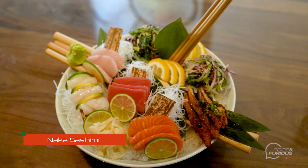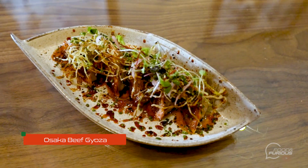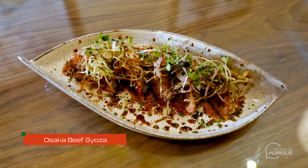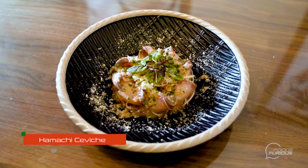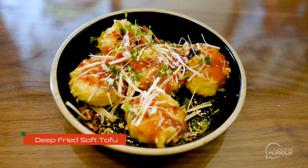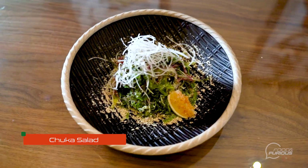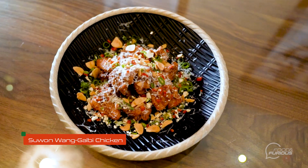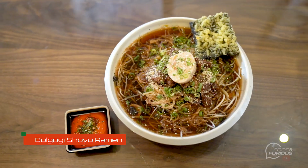Okay. This is sashimi and Aburi sushi. This is the WAWA Dining signature Osaka beef gyoza. And rainbow maki, Hamachi ceviche, and deep fried soft tofu, and rock shrimp tempura, and tuna tacos, Chuka salad, Suwon wang-galbi chicken. These kinds of the Japanese style chicken karaage plus some very traditional Korean sauce. I see. And then last one, bulgogi soyu ramen.